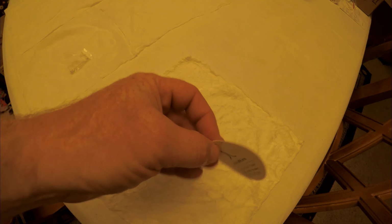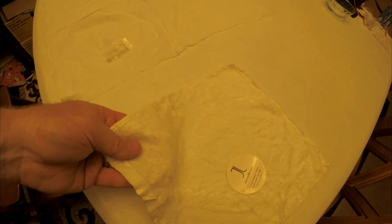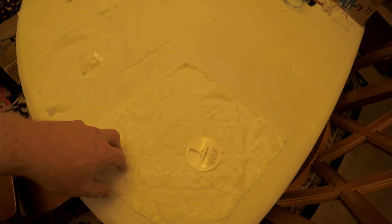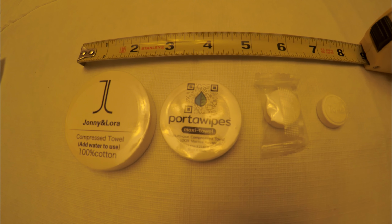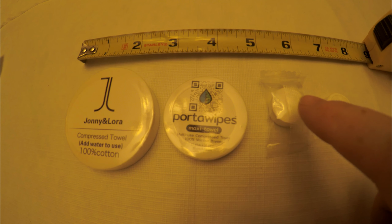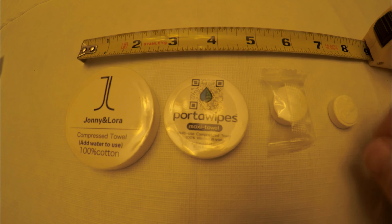Not waterproof. And these packages, again, Ziploc, but you pack a couple of these plus a couple of the Portawipes, and I think you'd be good to go. This is what they look like. I have the tape measure there to give you some idea of scale. Both of these are the same. This one's just wrapped, this one's not wrapped. So you're going to have to put this in a pill bottle.